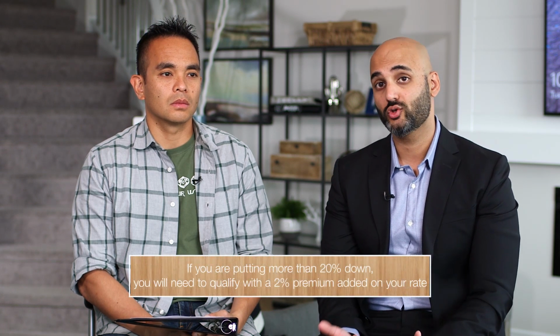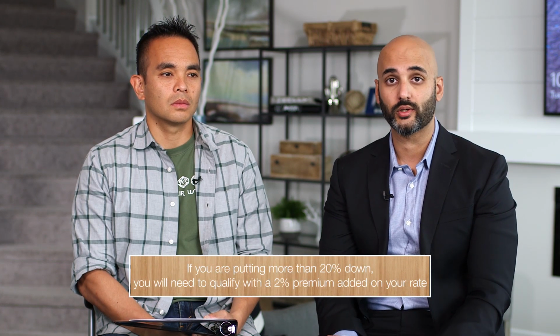Now, if you go for a conventional rate, that's where the rules change a little bit for the stress test. So if you're putting 20% down or more, and you're not having an insured product, the stress test is calculated a little bit differently. So they take a look at your rate, and they can add a 2% premium on top of that just as a qualifying rate. So for example, let's say the 5-year fixed today is 3.6, they could qualify you at 5.6, which is 2% more. So it really just depends. So at that point, if you're putting more than 20% down, interest rates going up also impacts your qualifying rate, which also goes up, and then you qualify for less.